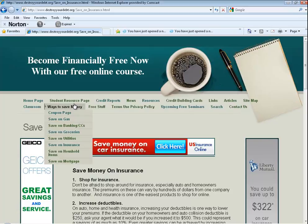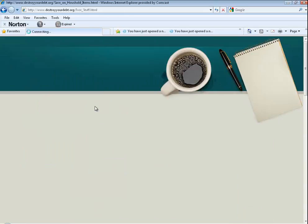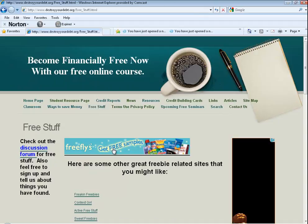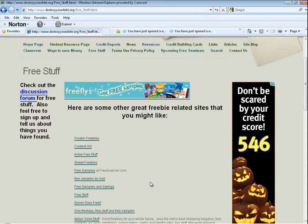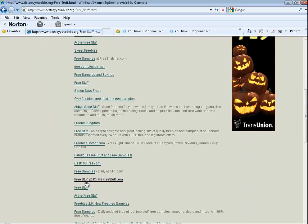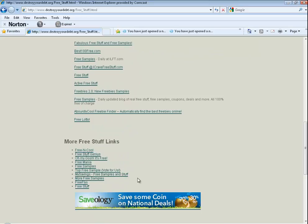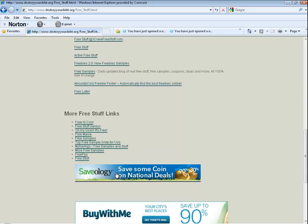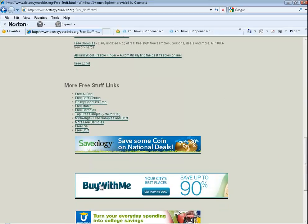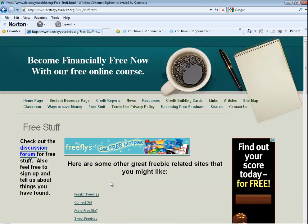Okay, on household items we have here, save on your mortgage, how to pay that down quicker. Plus, we have a wonderful thing of free stuff. Go on to free stuff. You could sign up here for freebies. All of these are links to sites that give away free stuff. Go on, see what you can do. Go on to sites like Saveology where you can save money on things. Buy with me. You promise if you have student loans.